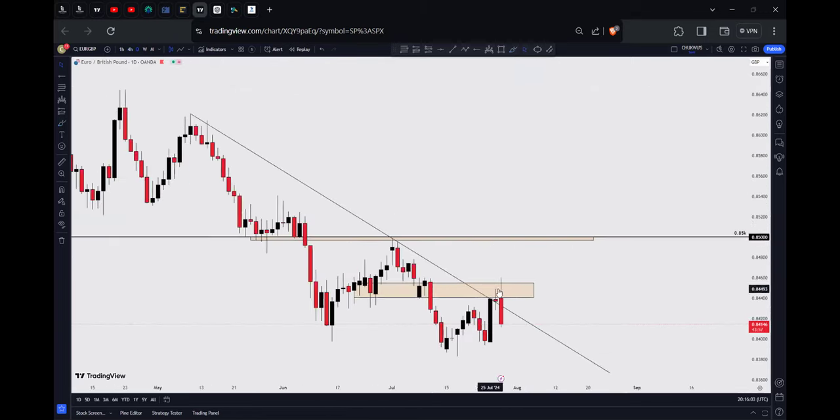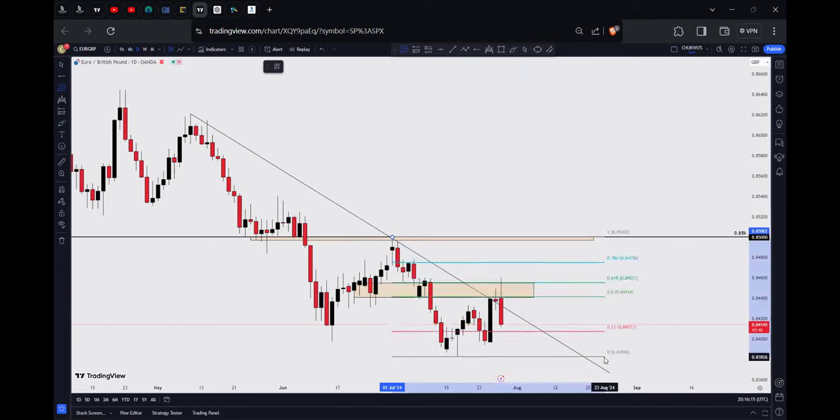Euro GBP came right into the golden zone, which we drew from the last low, the last high, and the last lower high the market made to the current lower low the market has made. It came into right there and then rejected.